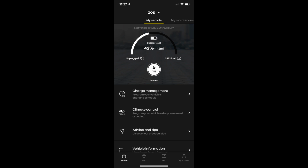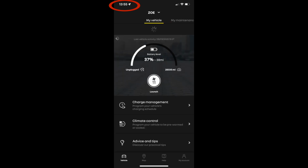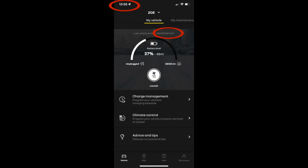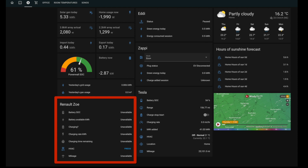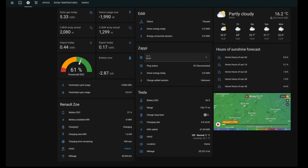So I can see the charge in the app, set charging, scheduled charging, so it's actually really quite useful. Although it does only poll the car every 30 minutes by the look of it, so it's not brilliant, but it's better than not having anything. That also allowed me to pull that into Home Assistant. Previously it was all unavailable, and now I can see the detail in Home Assistant if I want to.